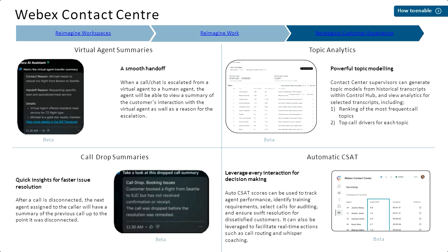Absolutely. This changes the game completely compared to some of the enterprise-grade contact centers that preceded this.